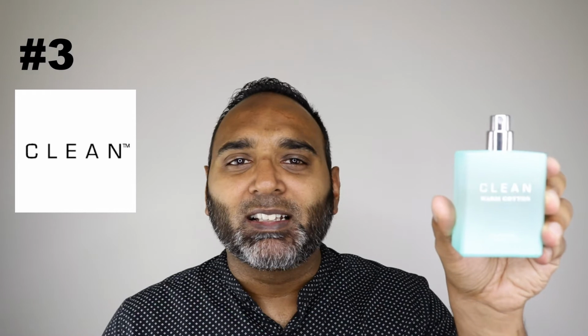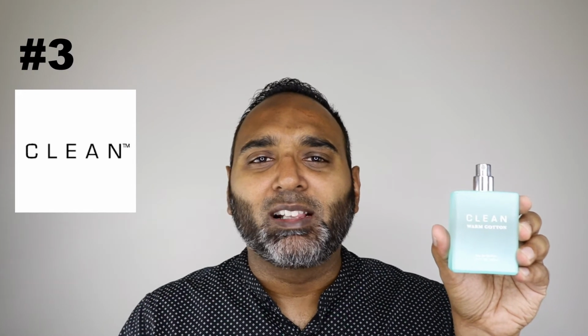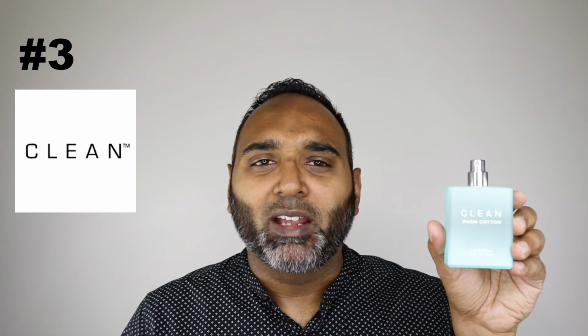Then the third fragrance on our list is Clean's Warm Cotton. And this smells exactly like fresh laundry. It's like that feeling of feeling really fresh, really clean, right out of the dryer. That's what you get from this fragrance. This is perfect for those non-perfume situations, or if you just don't want to smell something that is really cloying or very dense. This is perfect for those type of occasions.